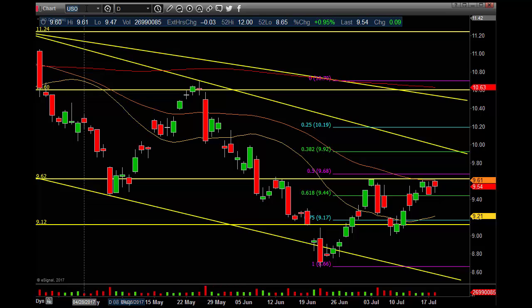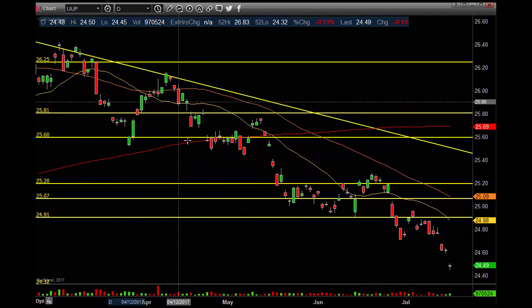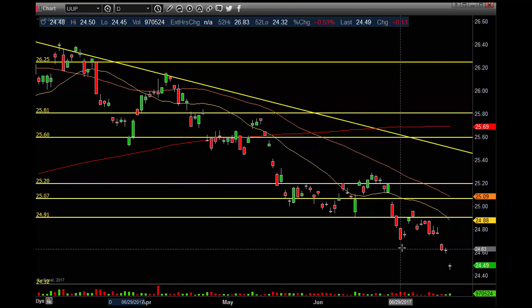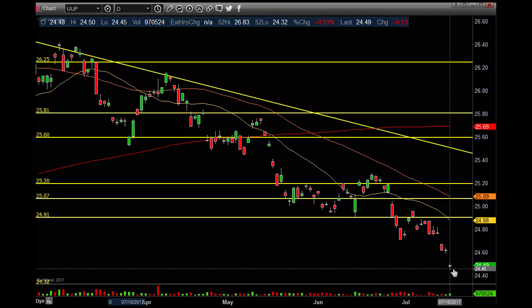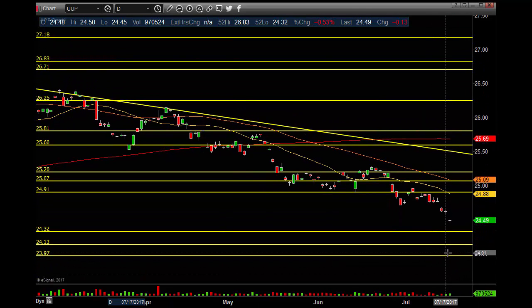All right, the UUP. Just like the USO, guys, another down day. Talk down, sideways, down, sideways. This is the pattern, guys. It's just a slow bleeding downtrend, you know, down, sideways, down, sideways, down. Now we gap down. They're holding the 24.50. They're trying to. I still think 24 bucks down in this area.